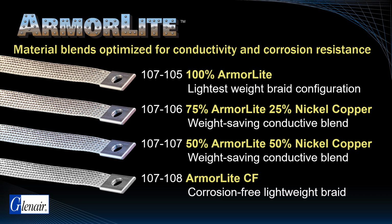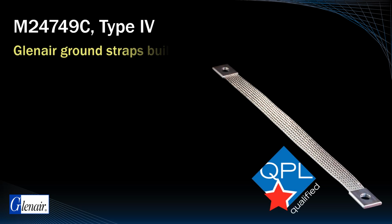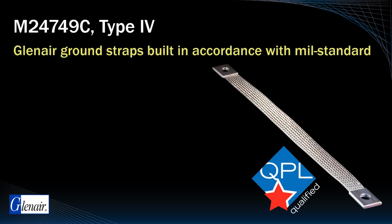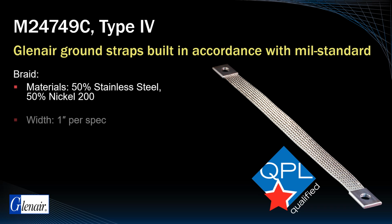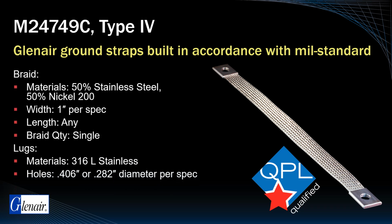As mentioned earlier, bonding current carrying requirements are significantly lower than return path grounding, making Armorlite an ideal solution for weight-conscious bonding applications such as spacecraft and satellites. Glenair supplies M24749C Type 4 ground straps for use in naval applications. These 50% stainless steel and 50% nickel 200 ground straps are built in exact accordance with the mill standard and are available at any length required by the customer.